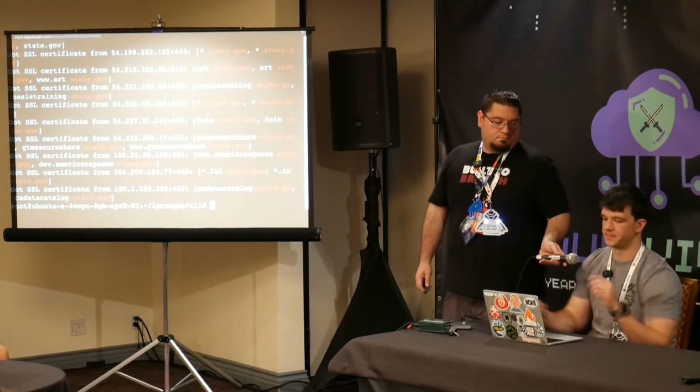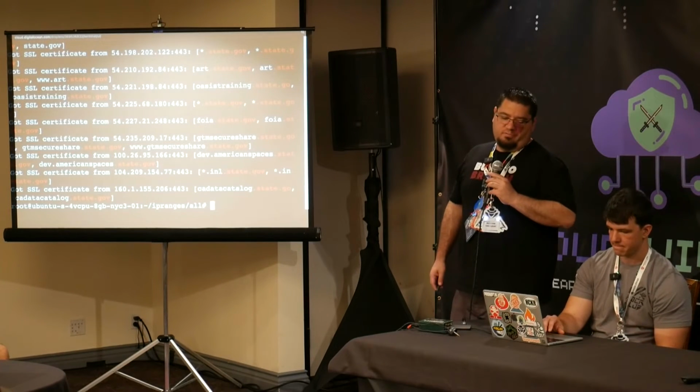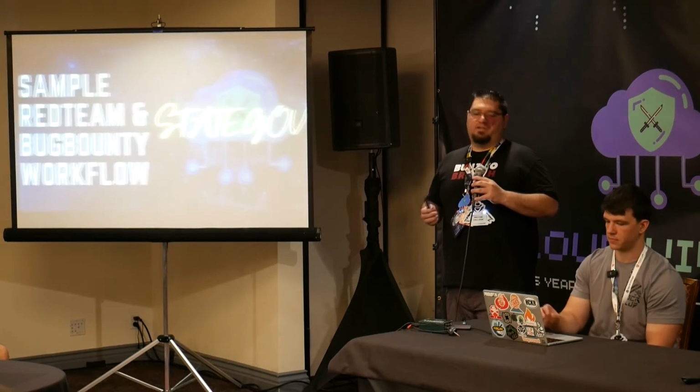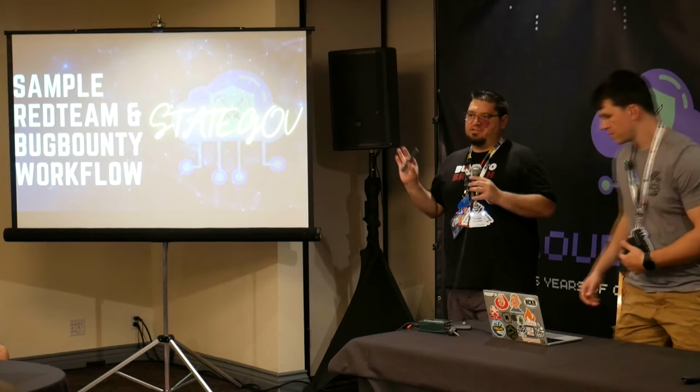but it's very fast. So we use state.gov as an example because I was demoing this technique at RSA, and the head of the White House Cyber walked by and she was like, "Are you hacking state.gov like at RSA?" And I was like, "No, it's just recon, doesn't count."